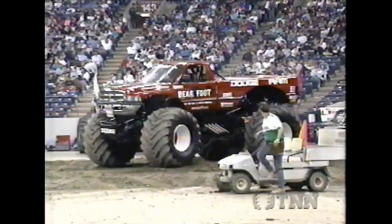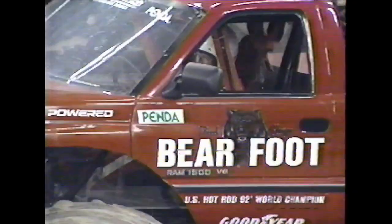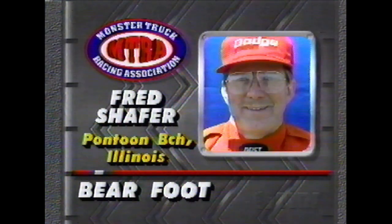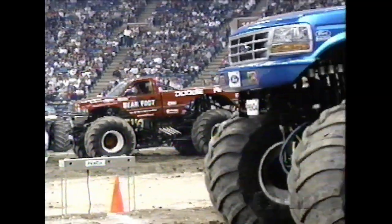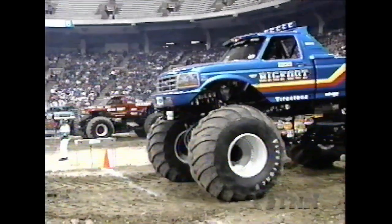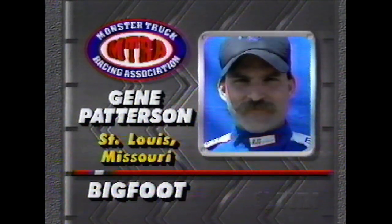Speaking of one round, who goes in this one? Well, the Bigfoot truck, the Ford of Gene Patterson, was the fast qualifier. As we look at Fred Schaefer in the Dodge Barefoot. Now, Bigfoot had a bye in the first round, so he's been watching the action. He knows what the other guys have done in round one, but now he pulls alongside this guy right here from Illinois. Nearest to the camera, Bigfoot, the far lane, Barefoot, Dodge against Ford. And neither one of them will blink. This is what this sport is all coming down to. Patterson representing the big blue oval bunch.